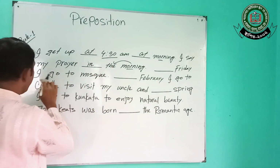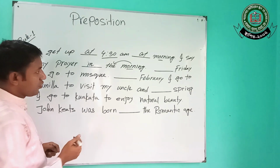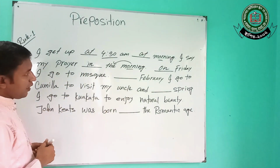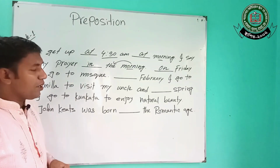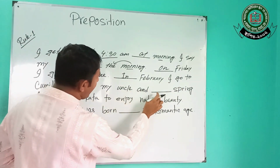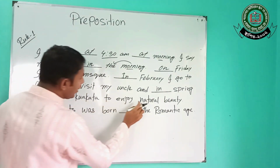Dash Friday I go to mosque. Friday is a day of the 7 days. We have learned on is used before day. So here will be on Friday I go to mosque. Dash February I go to Comilla. Here February is a month. So we have learned the preposition in is used before month. So here will be the preposition in. In February I go to Comilla to visit my uncle. And dash spring. Spring is a season. Here will be in spring, the preposition in. I go to Kolkata to enjoy natural beauty.